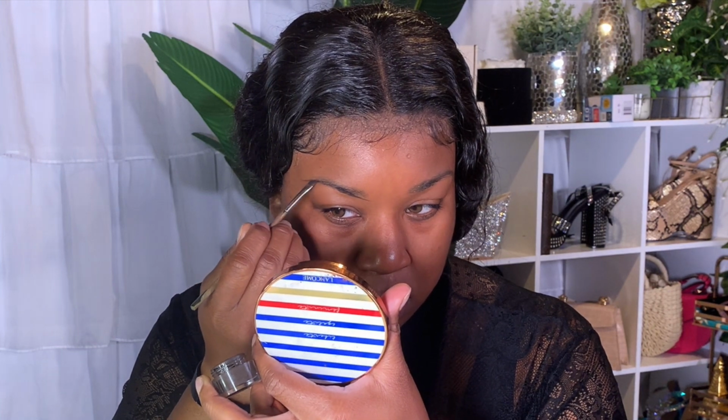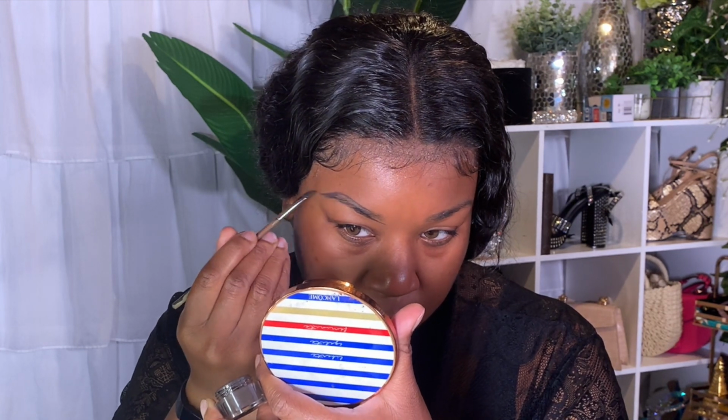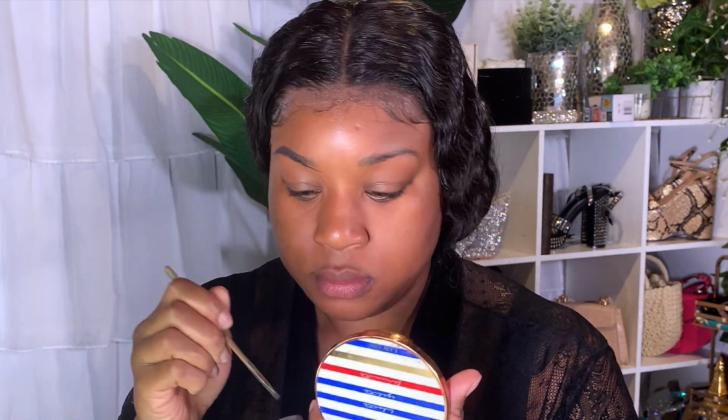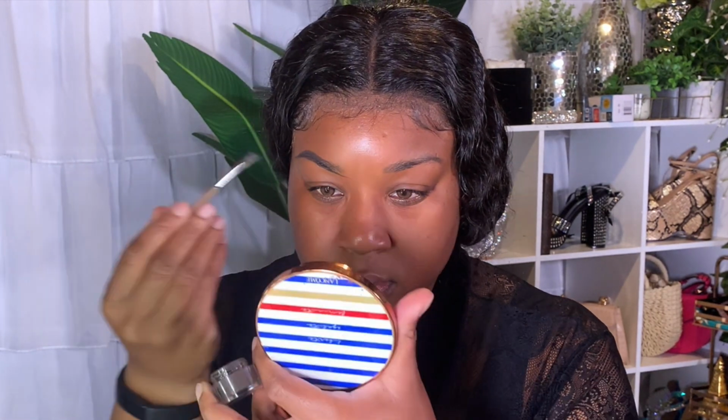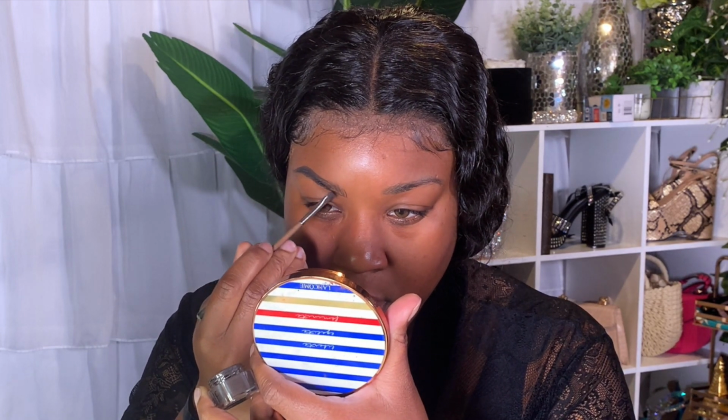So I'm just going to line underneath my brows first and extend it out because my eyebrows are sort of short, in my opinion. And I'm going to go about filling them in. I'm doing my first brow in real time so you guys can see the process. And then the other one I'm going to speed up because we don't want to be here all day.